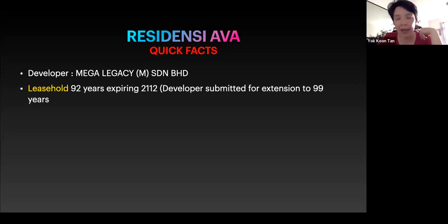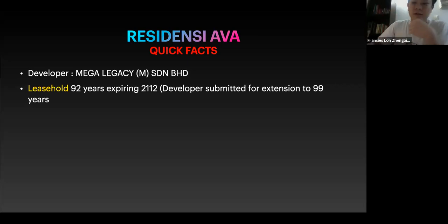Hello. No sound. Can you hear now? Okay, I found out what the problem is. Is my computer connected to the Bluetooth automatically?